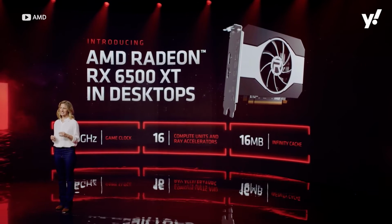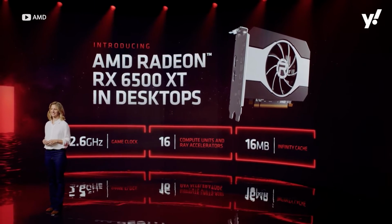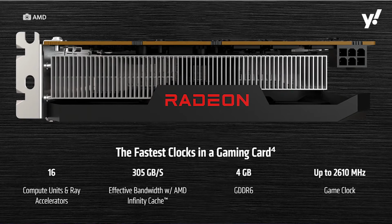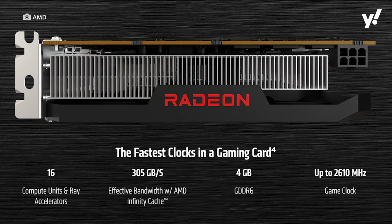So along the lines of the RTX 3050, we also have the Radeon 6500 XT from AMD, which is technically a competitor to the 3050. The 3050 comes with 8 gigabytes of graphics memory, but the 6500 XT comes with 4 gigabytes. So it's cut in half when it comes to graphics memory.